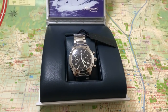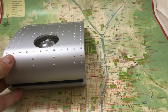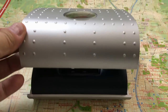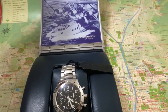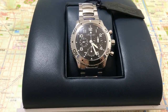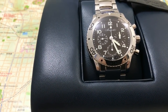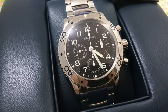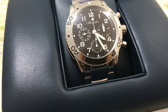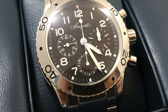And here we have the Breguet placed inside its wonderful Breguet box. This piece of aircraft history here, the wing of a vintage aircraft, just adds to the Breguet mystique and mystery. We open the case to reveal a beautiful royal blue leather area where the watch resides, alongside other high-end wristwatches. The Breguet Type 20. This magnificent piece you see before your eyes is Breguet's Type 20, featuring the wonderful Lemania movement.